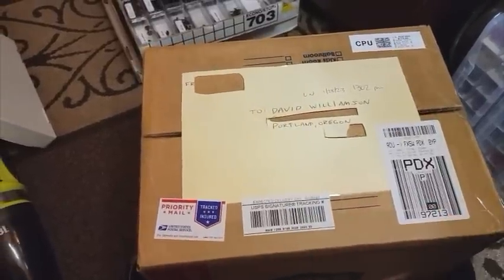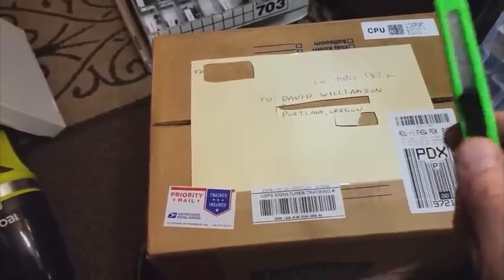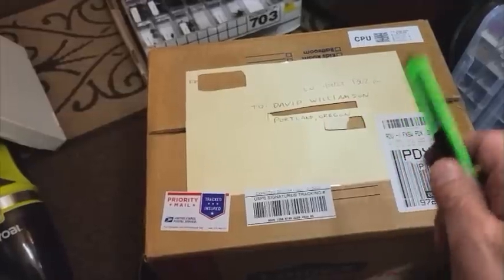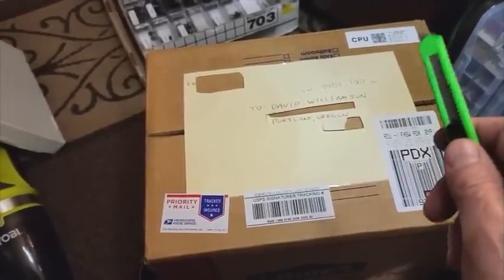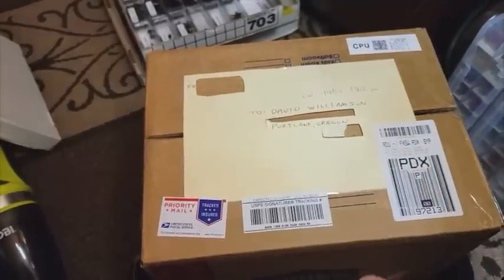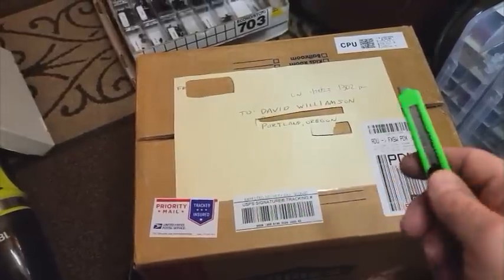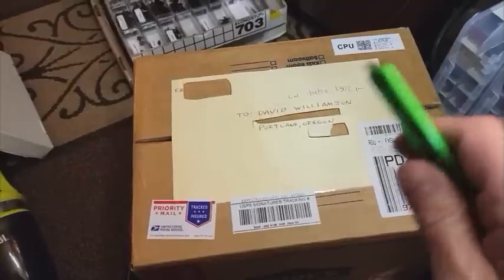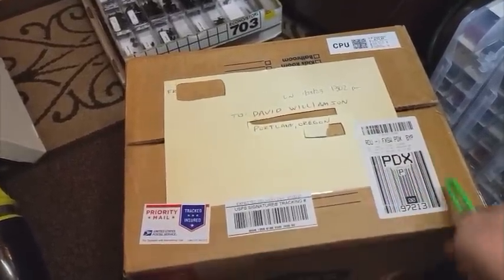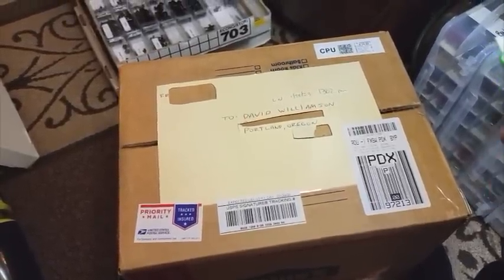Now, let me warn you about something that the post office will do to you. If you're ever shipping anything, be aware that the largest box you want to use is a 12-inch cube box, or any combination of 12 times 12 times 12. The reason is that they will double up your cost if you go over that. This box was about 17, 13, 14, something like that. 17 this way, 14, 14. And it did cost $104 to get it here with insurance and everything.